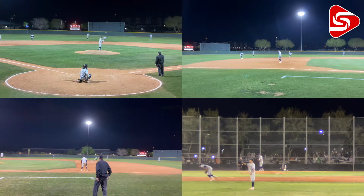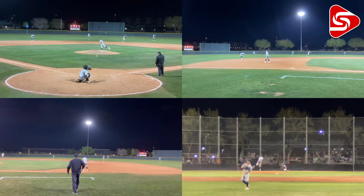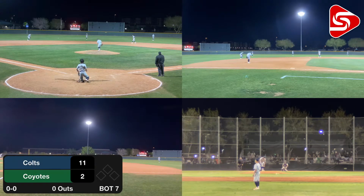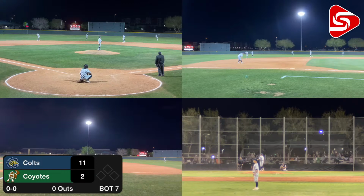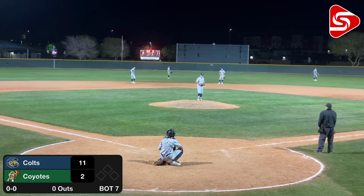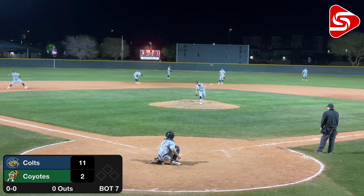All right, Mike, we are back. Looks like the Colts go with Rayfield again. This will be his 3rd inning of work. He's kept the Coyotes pretty quiet. Yeah, you know, really what they need to do is score 9 runs.